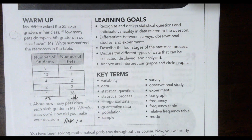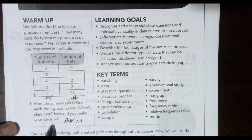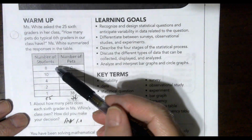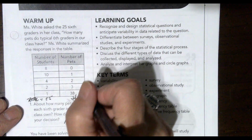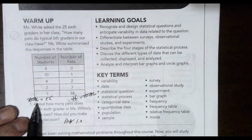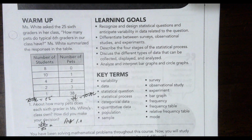Okay. So the first thing it says, number one, about how many pets does each sixth grader in Mrs. White's class own? How do you make your decision? So what you want to do is to figure out the average. The first thing you have to do is total the number of students, which is 25. Then you total the pets, so that's the total for pets. And then you're going to take 44 divided by 25, and you get, on average, a little bit over 1. Okay, I didn't write down the decimal point.